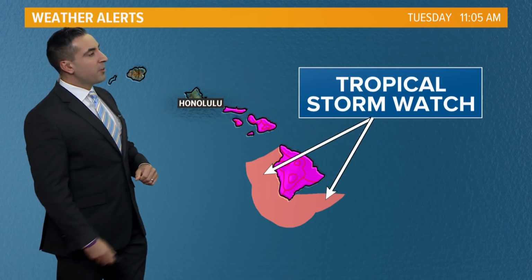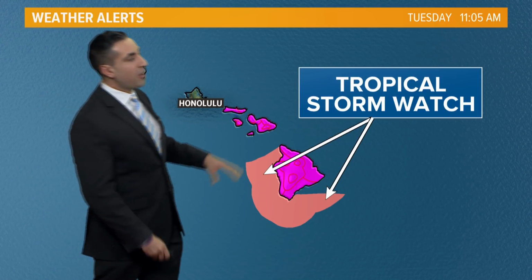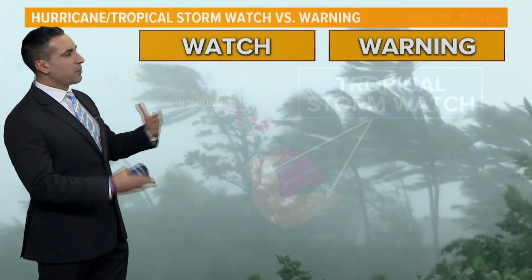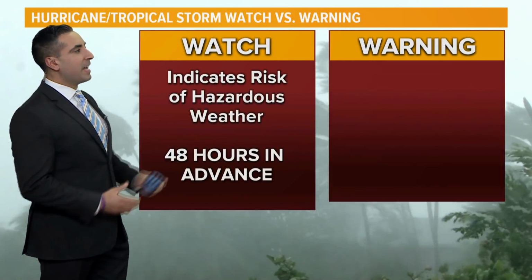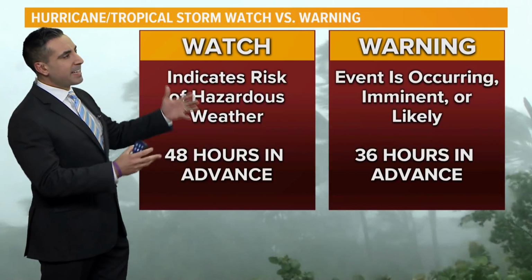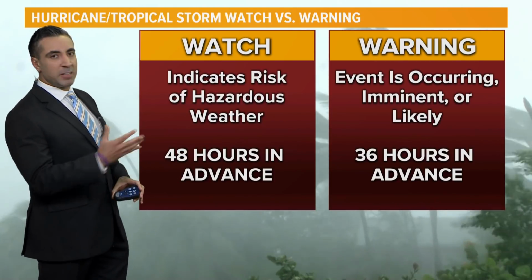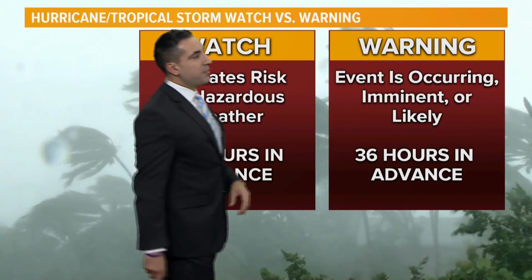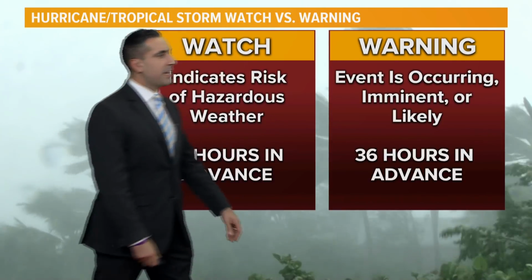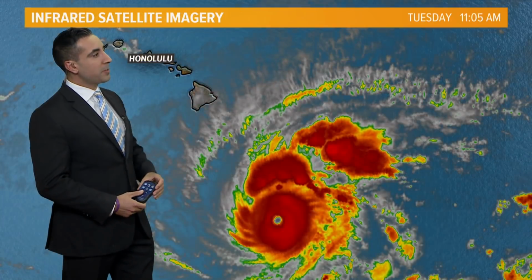So some watches that are up currently for the state of Hawaii. Tropical storm watches for the Big Island right now. Good time to kind of refresh your memory on what a watch and a warning does mean. 48 hours in advance is typically when a watch is issued. Indicates the risk of some hazardous weather. And a warning is going to likely be replacing that watch here within the next 12 to 24 hours, about 36 hours in advance. Either the event is occurring, it's imminent, or certainly likely.